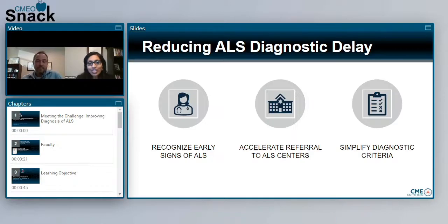But we've seen and heard how much the impact can be in a delay in diagnosis. So what are some things that we can do to reduce the diagnostic delay in our healthcare system?